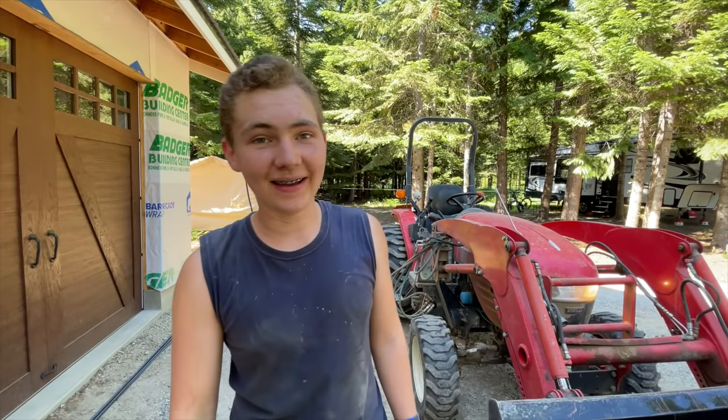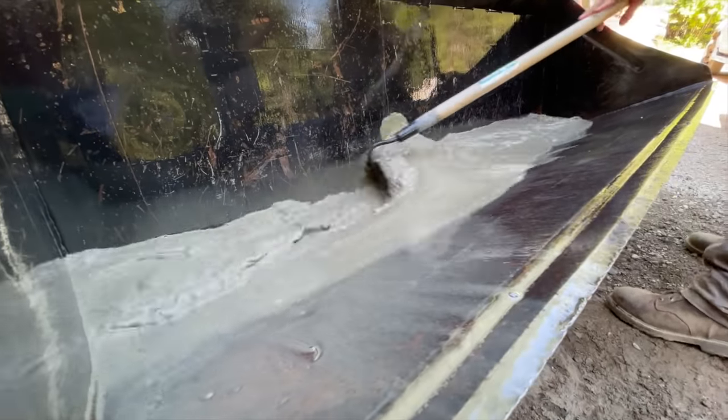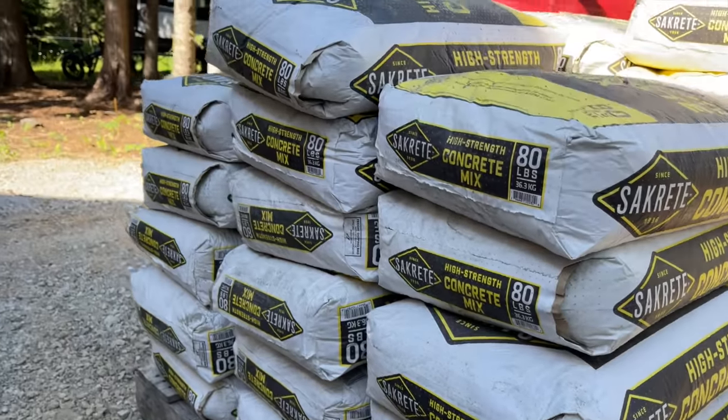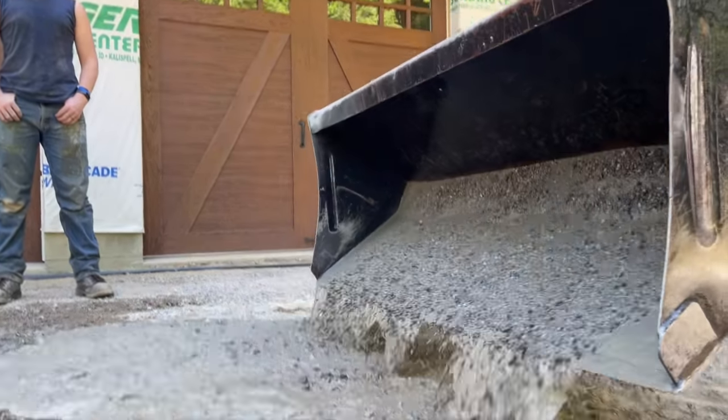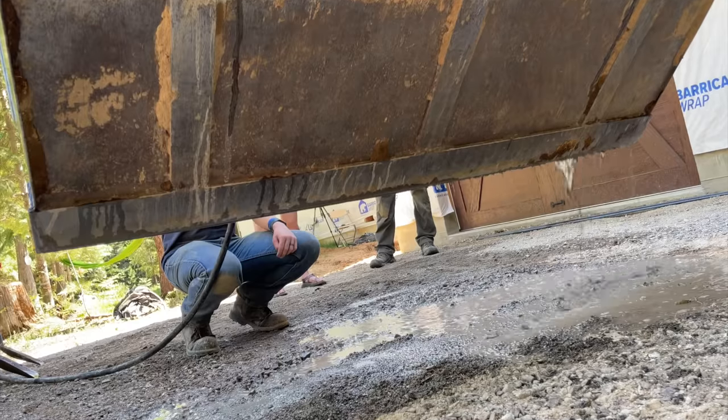Okay. So in total, guys, for that footer, it took 12 and a half bags to fill it. That's quite a bit. You're dirty. I'm sure I am. We got a footer done. Yeah. Pretty cool. It looks beautiful.